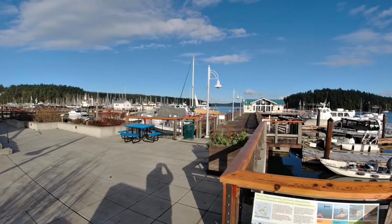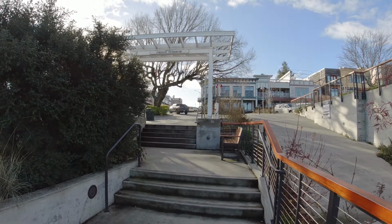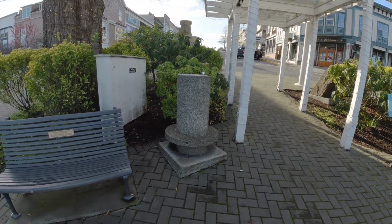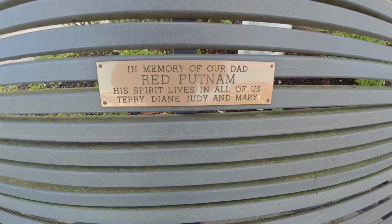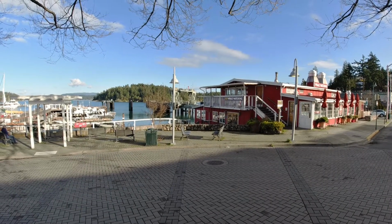The first of one of my favorite places in Friday Harbor is right up these stairs in Memorial Park. There's a bench there that overlooks the harbor, and it is absolutely stunning what you can see from there. Thank you, Red Putnam and your family, for this great seat.